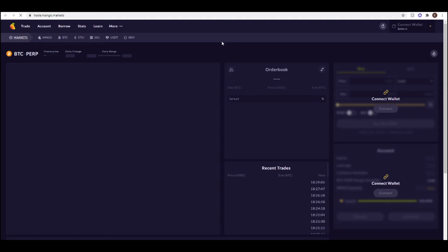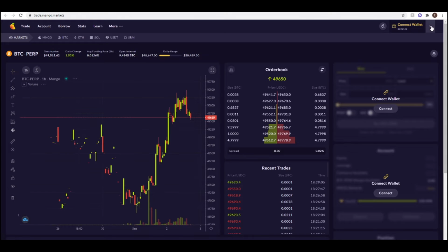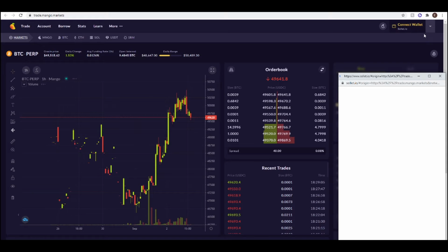So if you click there on start trading, I'm going to connect my wallet so we can see what's going on. You can go up here and change which one you want. Currently only Phantom and the Solid Web3 wallets are compatible. I have Solid one, so I'm just going to connect.